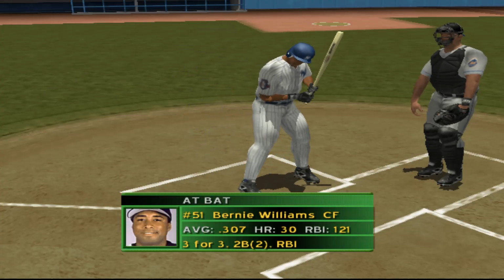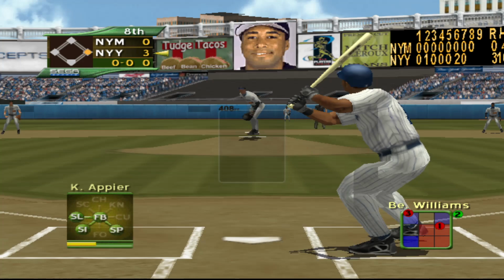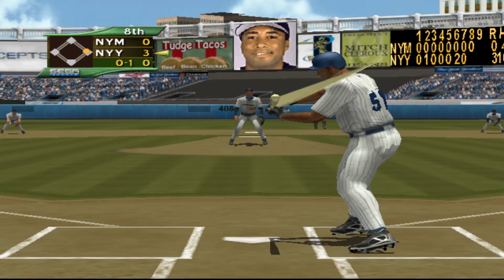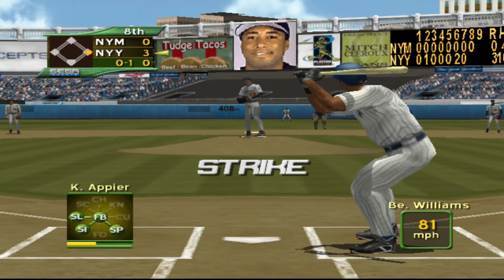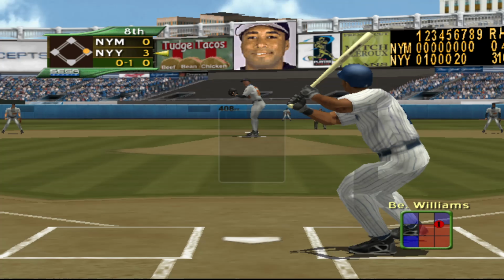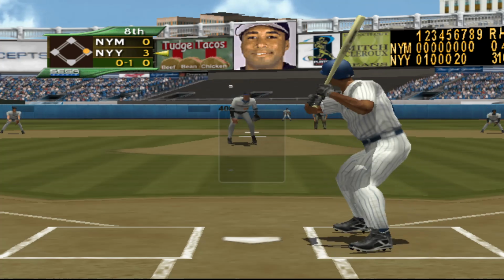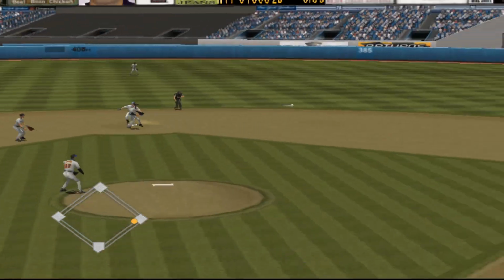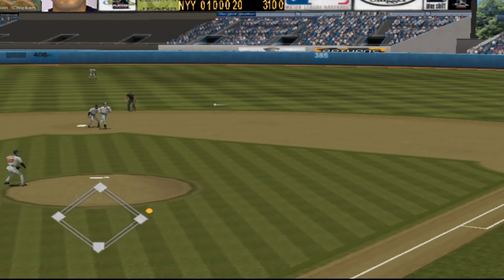Bernie Williams walks up to the batter's box. On the game, he's 3 for 3. He swings and misses at the splitter right down the middle. 0-1. No one out and a runner on first. To second. There's 1 out, but not 2. He's safe at first.